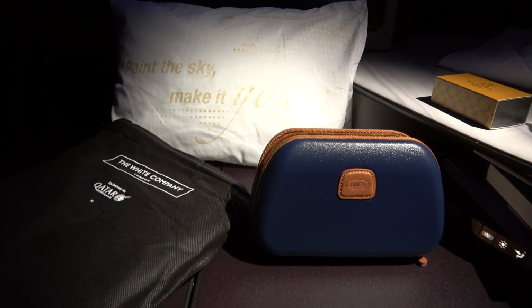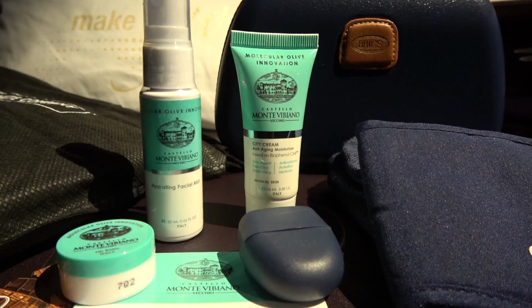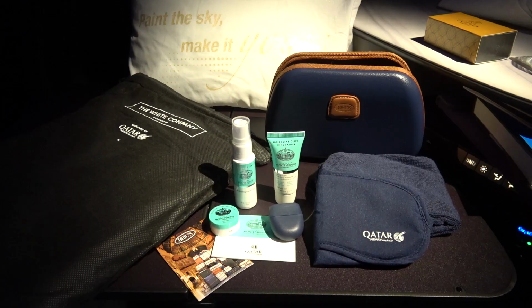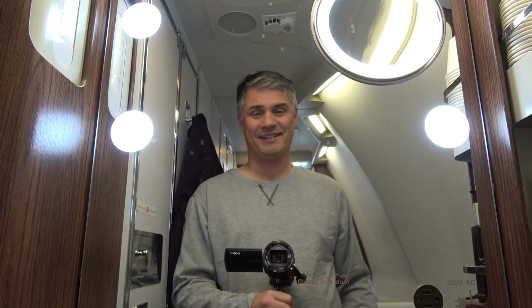Qatar provides a high quality and well-stocked amenities kit in business class. As an extra touch, on Q-Suite flights, they provide a small travel pillow that you can take home with you. And even though the flights from London to Doha are only 6.5 hours, on the Q-Suite flights, PJs are available on request, and regular viewers will know how much I love my in-flight PJs and airlines that provide them in business class. Look at this, lovely looking PJs, complete with matching slippers.